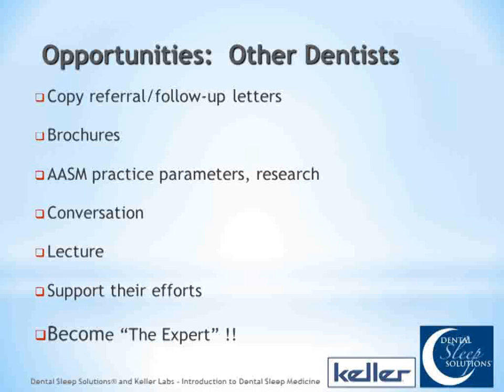You can certainly support their efforts in what they're doing, just like if a colleague calls you up and says, hey, man, I got this tooth that's really bothering the patient. What do you think I should do? You can certainly help them in that sense. So what you want to do to separate yourself from the other dentists in the community is to do these other things that we're talking about, where you become the expert.